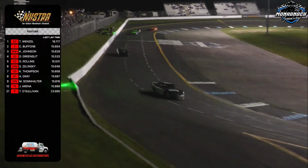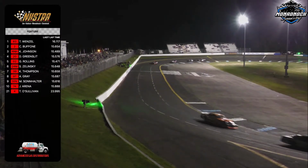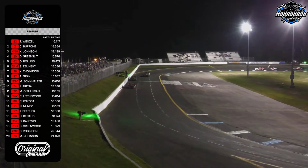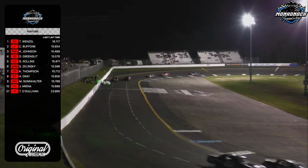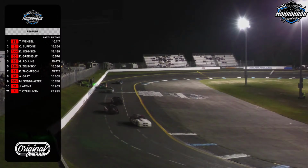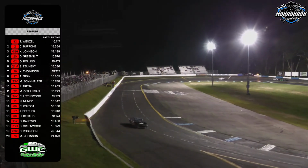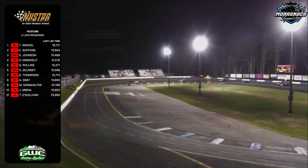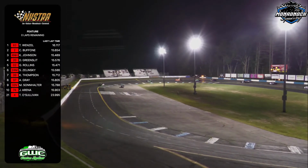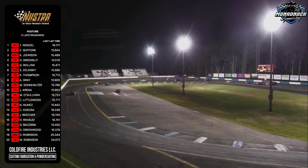Chris Pifoni in for second. Keith Johnson, David Greenslit, followed by Jeff Rollins, Scott Zielinski, Kenny Thompson, and Adam Gray, Sonhalter, Joe Arena, Mike O'Sullivan, and Cole Littlewood, along with Kokoza and Nate Nunez. What a spectacular event for sure.